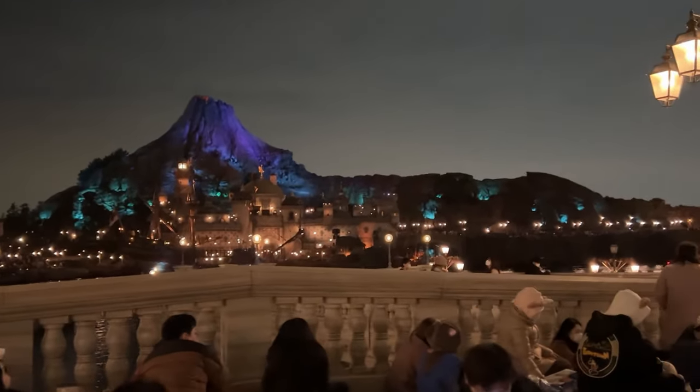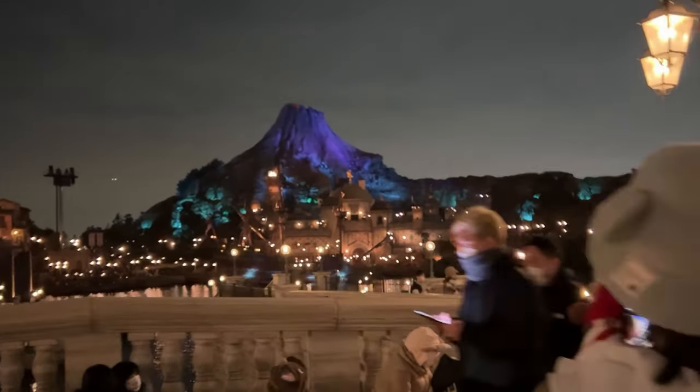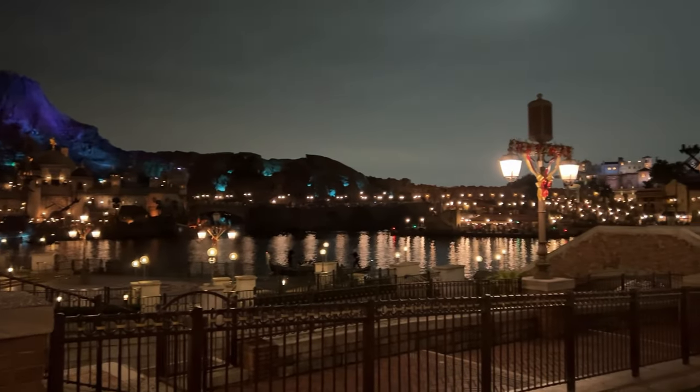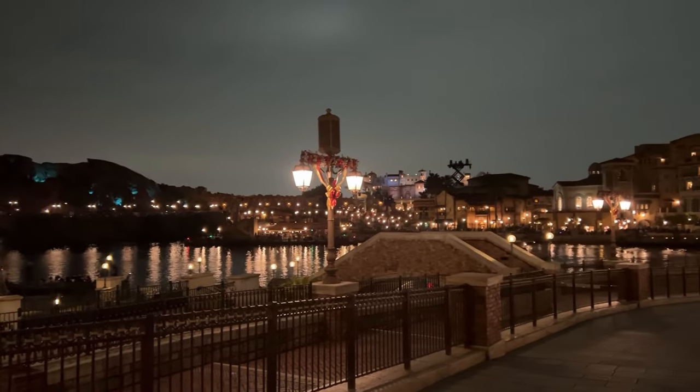The show starts in 2 hours, so people are already waiting. People start to wait for the show at 7:40 p.m., so it's common to wait for 2 or 3 hours for the show at night.